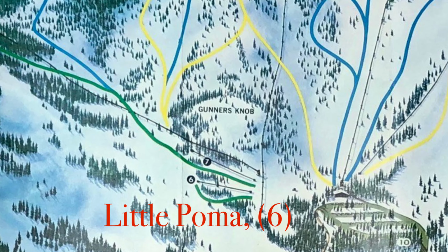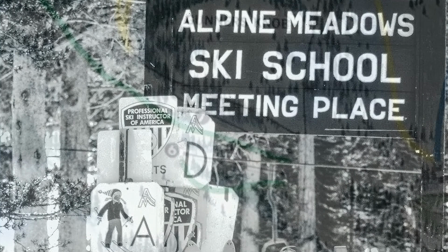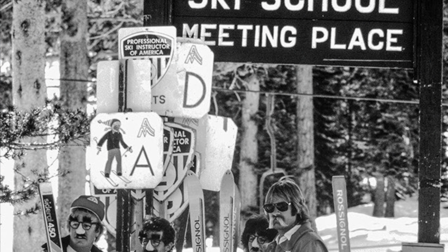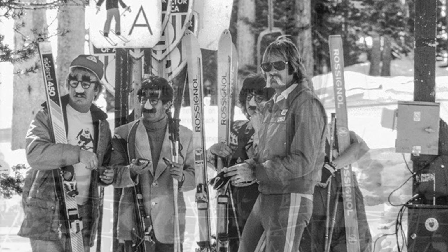Number 2. Meadow. Prior to Meadow's existence, there was the Little Poma. It had a slightly different alignment. The platter, of course, was built by Poma. According to various sources, it was one of the 3 lifts installed during Alpine Meadows' first season in 1961.